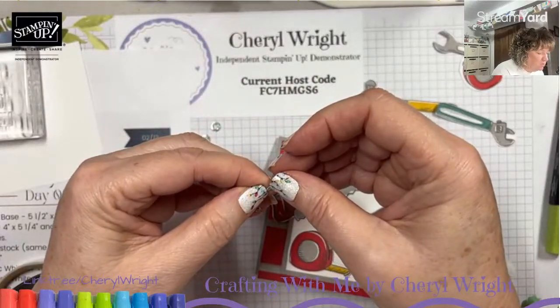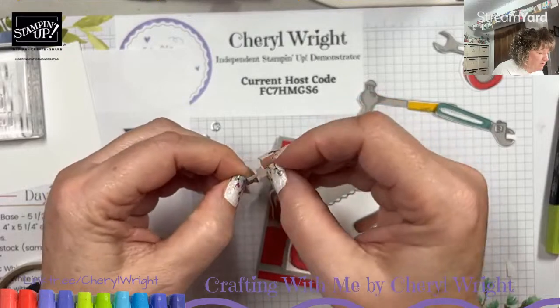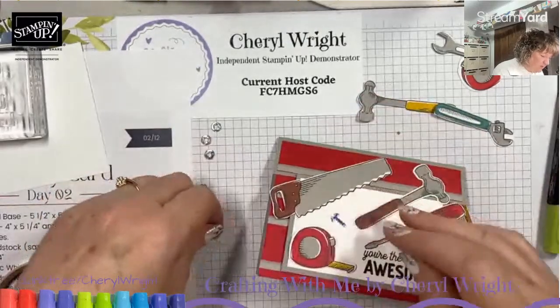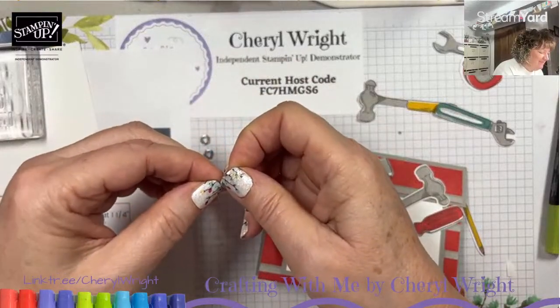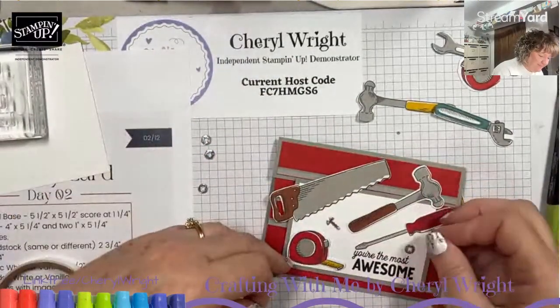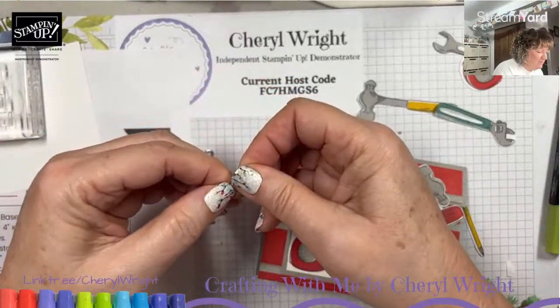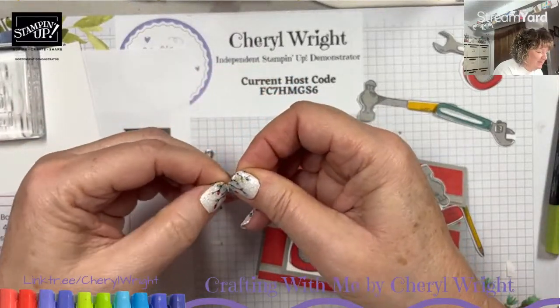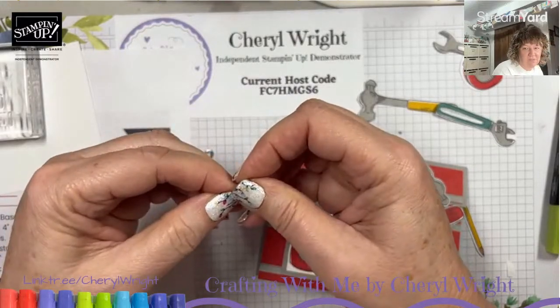This isn't a screw, it's a bolt. Yes, I do know the difference. I used to be a woodworker back in the day. I used to build furniture. You know what? I'm not going to have to add any bling because these are blingy. Maybe I didn't have to make it with so many sparkles.